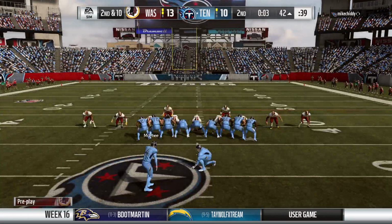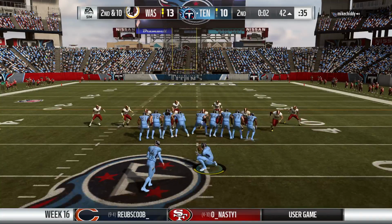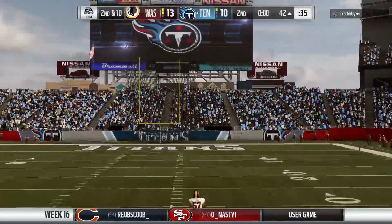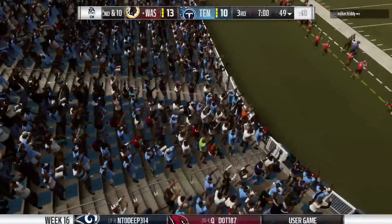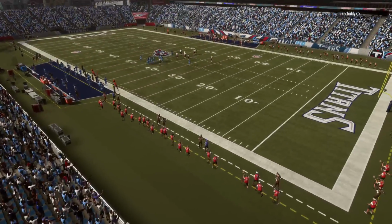So 3 seconds here remain in the half. On is the field goal unit to see about getting 3 points. This will be spotted just shy of midfield, a 59-yard attempt. So we have come upon halftime, and it's the visiting Redskins who have the lead here.